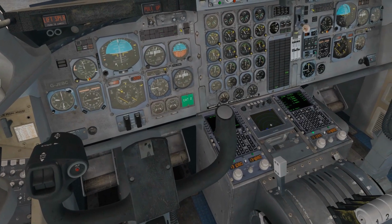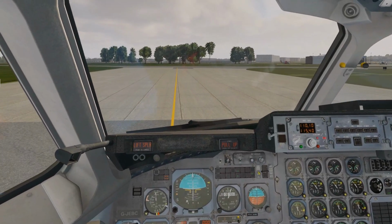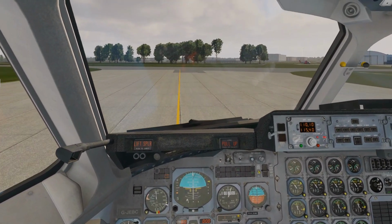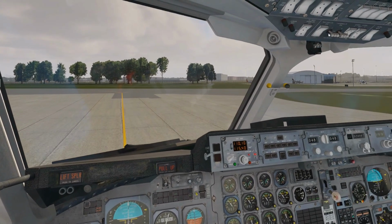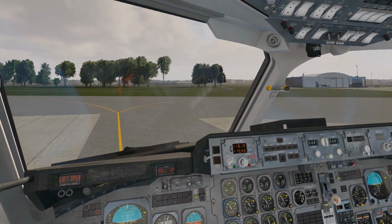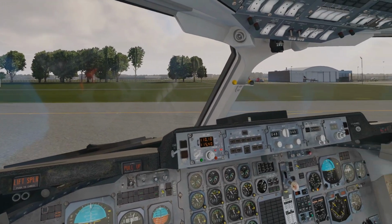So we can retract the spoilers, the flaps can come up. We'll get the weather radar off. Landing lights can go to the taxi position. Runway turn off lights can go on. Just getting the aircraft slowed down for the turn.